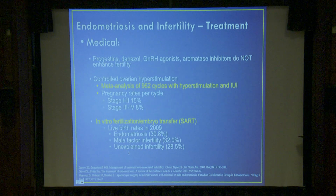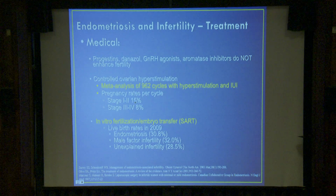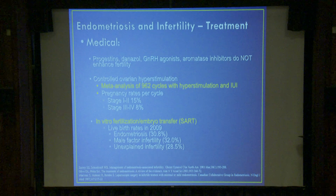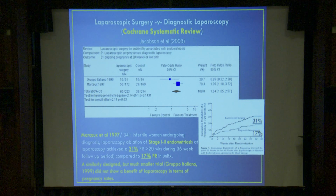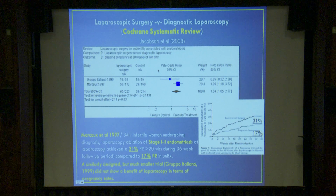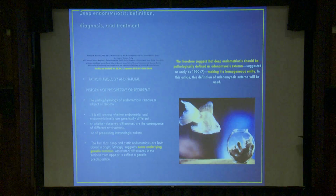But when you looked at series, and Scott Crab had a nice meta-analysis and showed that if we just do straight ovarian stimulation, the success rate in the stage 1 to 2 is 15%, 3 to 4 is about 8%. Even if we go directly to IVF, in the best hand, maximum 30% success rate. So getting pregnant directly is not the answer. We had a Cochrane review in 2003 by Jacobson that showed if we go diagnostic laparoscopy versus treatment of endometriosis in a stage 1 to 2, we could actually double the pregnancy outcome. So definitely surgical treatment could improve fertility.